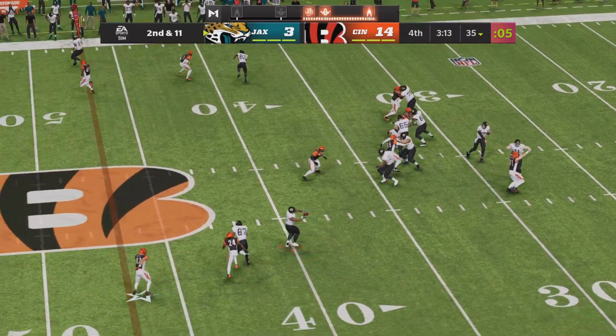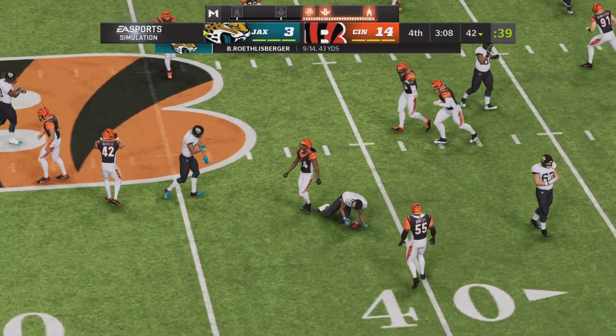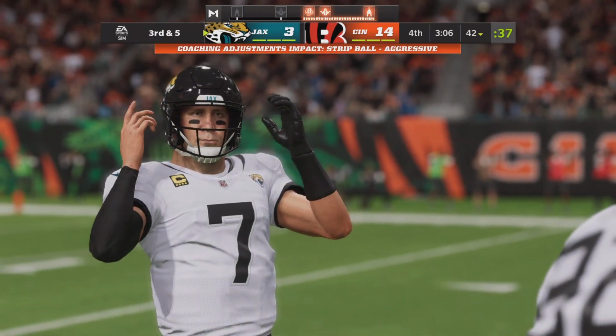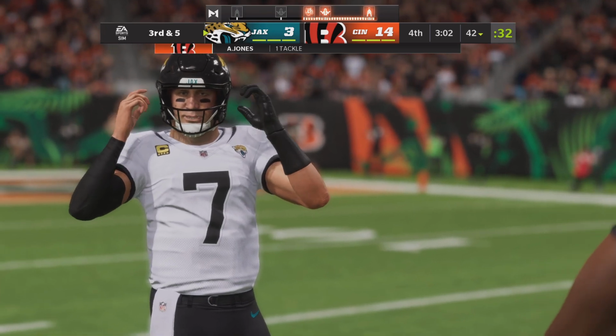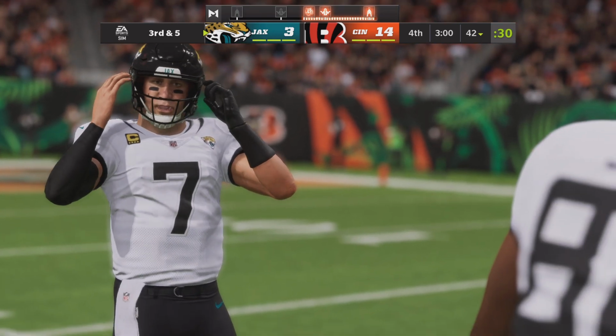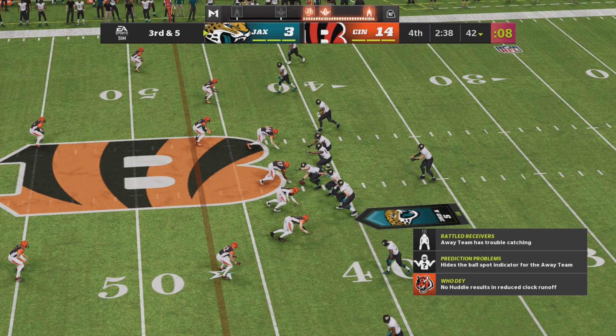From the gun, it's Roethlisberger. It's complete to Robinson. 6 yards is the pickup, and that'll lead to a third down. In this situation, the dictation is coming from the defense, right? They're going to tell you, you can have 6, 7 yards, do that all the way downfield. Let's just go ahead and take the time off the clock. I think they've got to start attacking vertically a lot more.